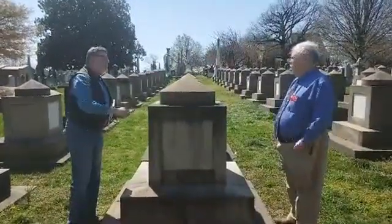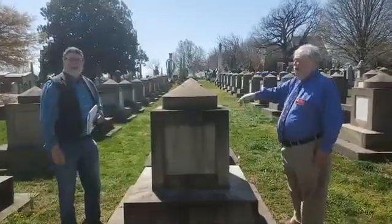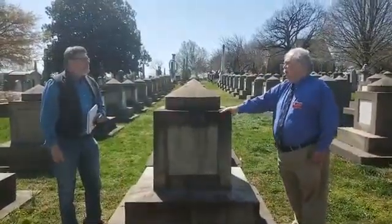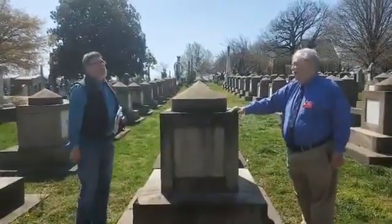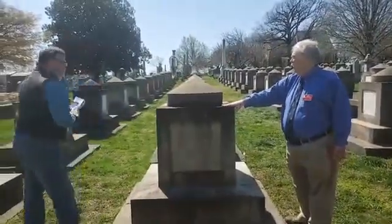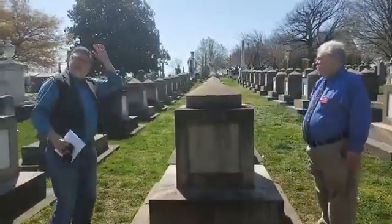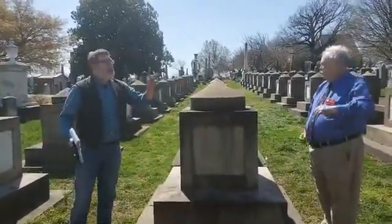Well, occasionally. In fact, Tip O'Neill is right up here, as is Cokie Roberts' father. Cokie Roberts is buried here, too. Yes, the commentator who recently passed away. Now, before we leave this area, again, this is not necessarily Civil War, but it gives you a flavor for this very unique place.